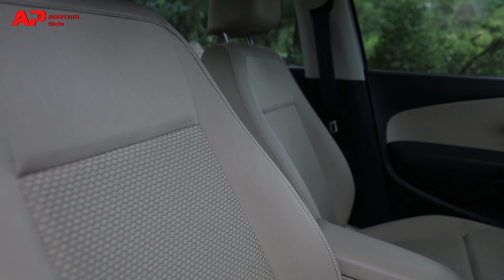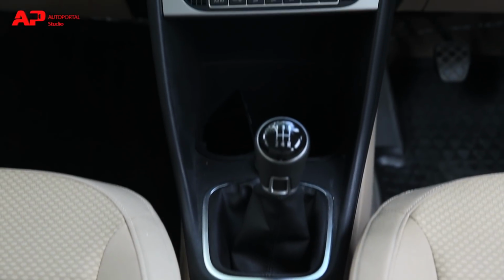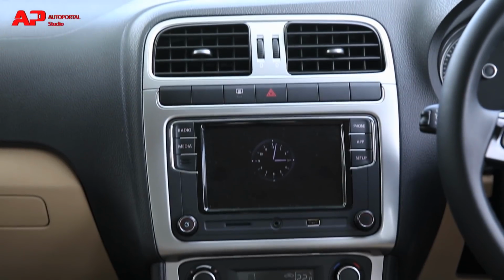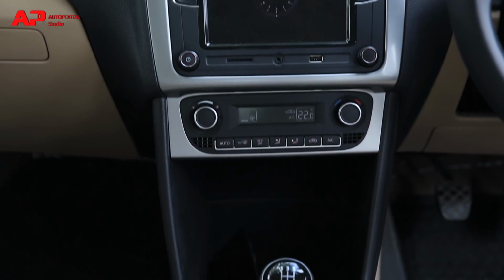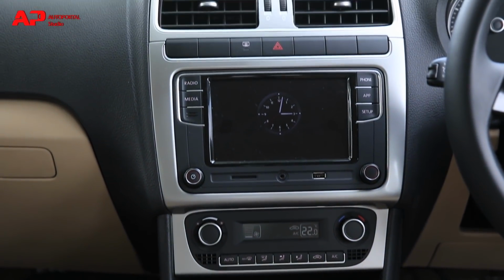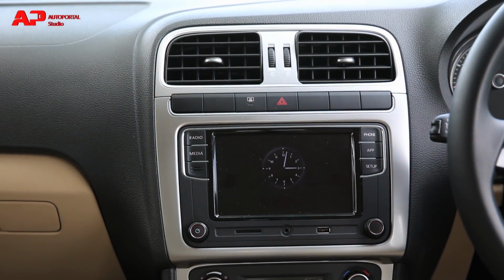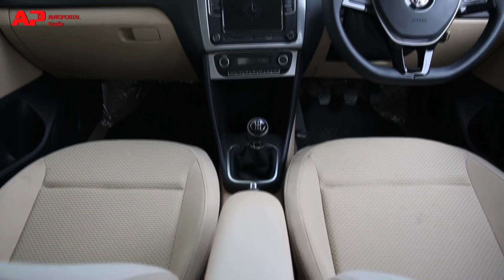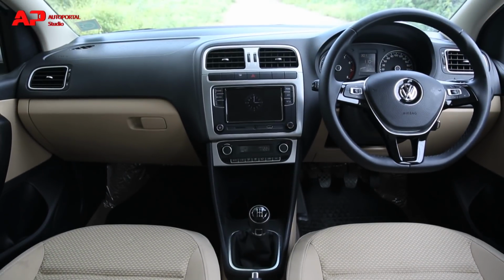Being the top of the line model, you get a touchscreen infotainment system which now comes with Apple CarPlay and Android Auto. There's also a reverse parking camera and rain sensing wipers, but what's missing from the package though is a navigation system. On the safety front, the Ameo gets ABS and dual airbags as standard safety features.